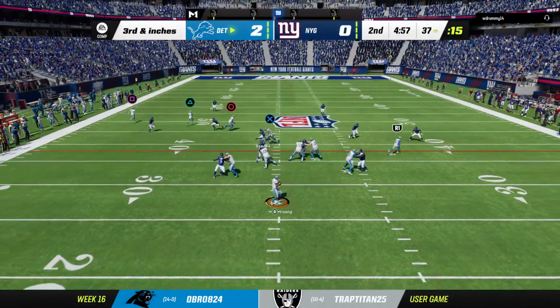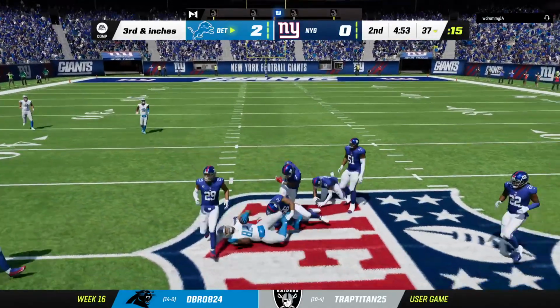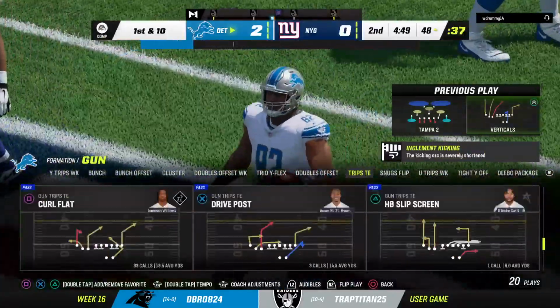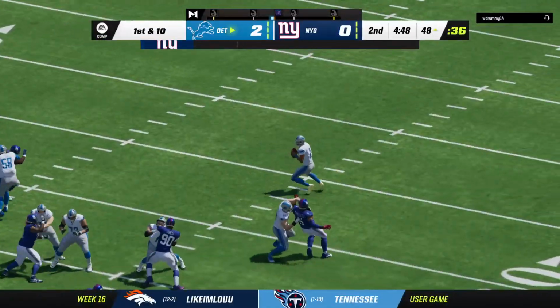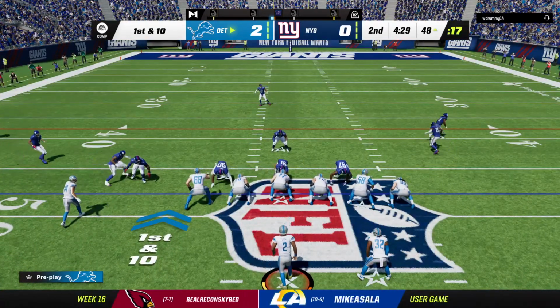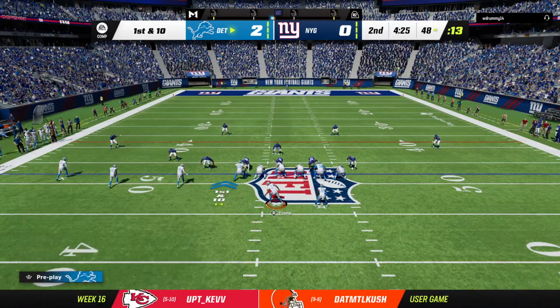On 3rd and short, they'll try and pick it up through the air. Looking for the crossing route, and he's got Mitchell. And he is going to have a Lions first down as they're able to get the 3rd down conversion. Normally on 3rd down and short yardage, you're thinking of throwing to your tight end. It's just going to be a simple chain mover. But this time they let him roam down the field, and a nice dart picks up the first down and then some.